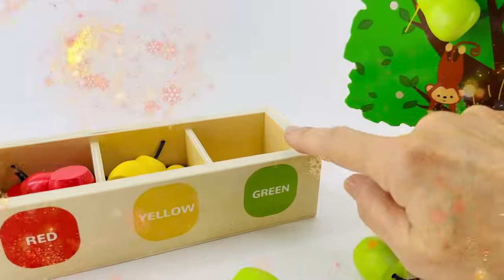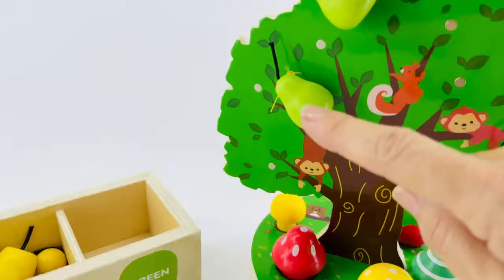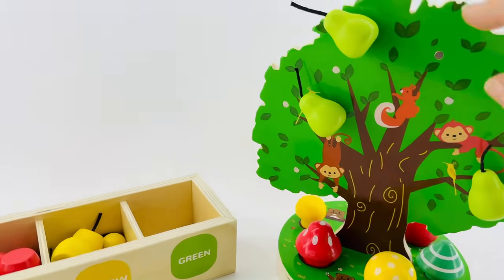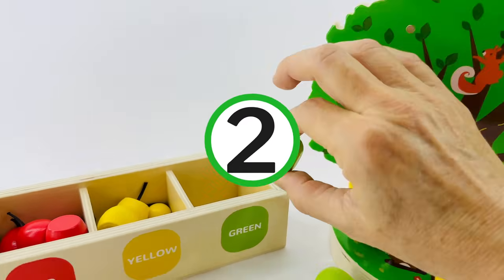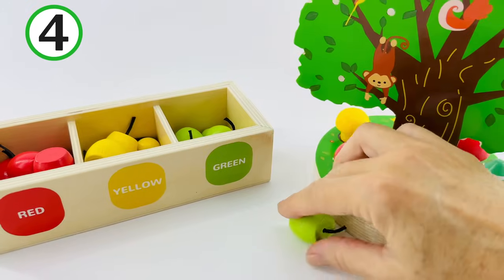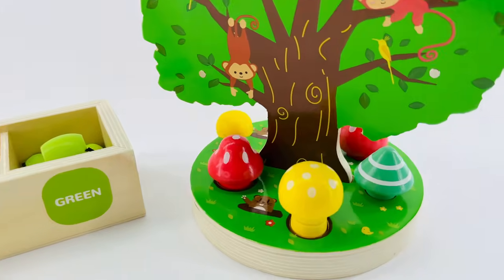Now, let's choose the green fruit. Help me count, you can do it. 1, 2, 3, 4, 5, 6. 6 green fruit. Let's pluck them and put them in the box. 1, count with me. 2, 3, 4, 5, and 6. That was fun.